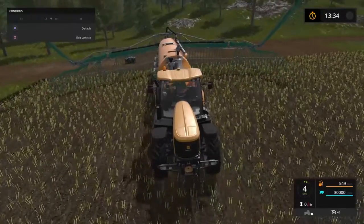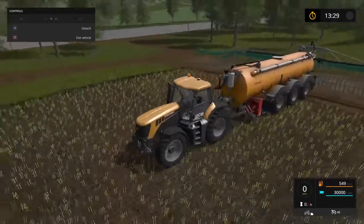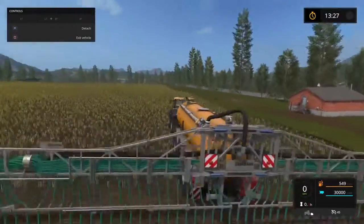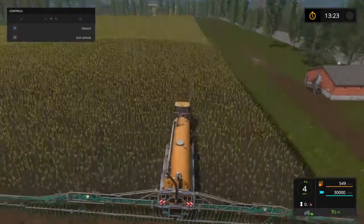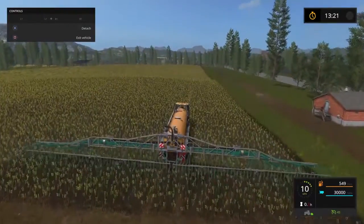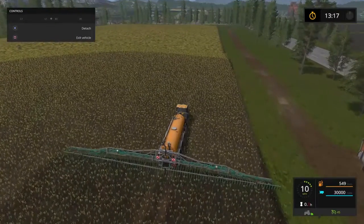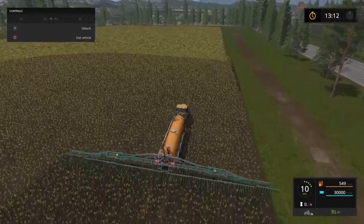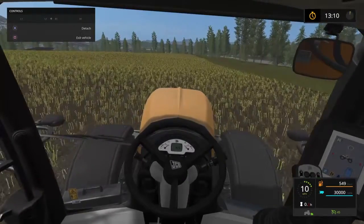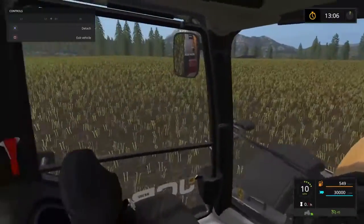I do like the sound of the fast track. Swing them back. And let's go. It's hard to do this job from in cab because you can't actually see right out to the end of the boom.